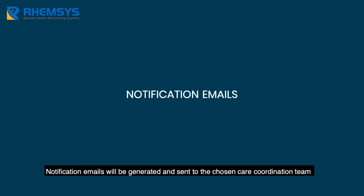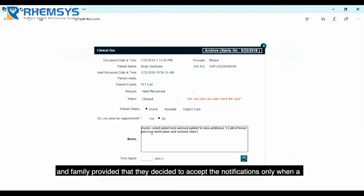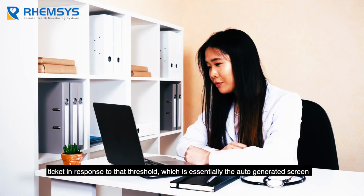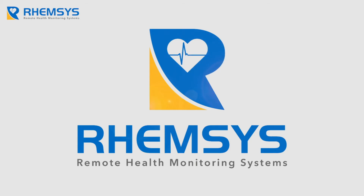Notification emails will be generated and sent to the chosen care coordination team and family, provided that they decided to accept the notifications only when a threshold is breached. Another notification will be generated for the recorded action ticket in response to that threshold, which is essentially the auto-generated screen you receive upon ending a telehealth call.